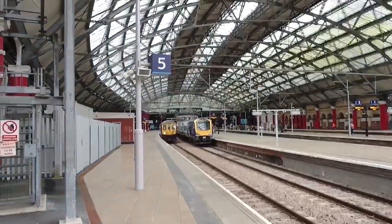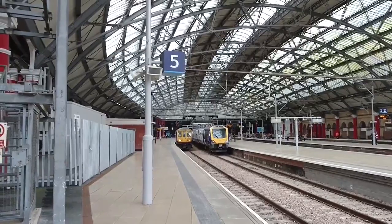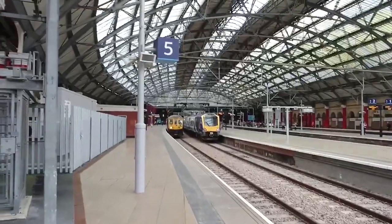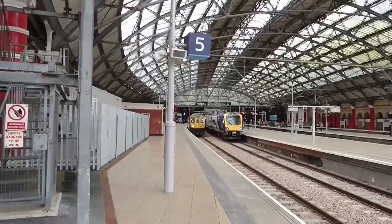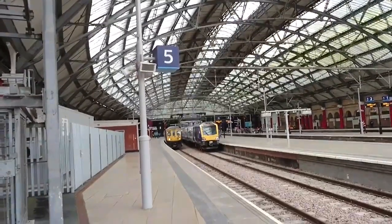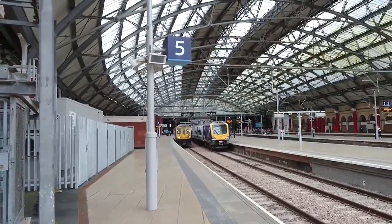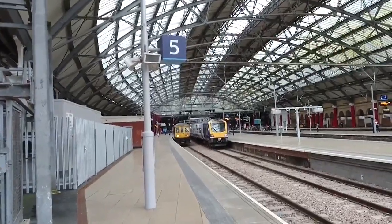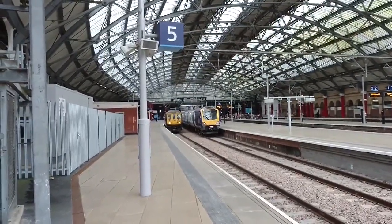Right, so that was a good announcement from Anne, I think. Hopefully this 319 will be departing in a moment, because it is 15:36 now, so the guard should be getting ready. He should be ready to go any second now. So now, departing in a few seconds, is the 1537 Northern Rail service, now owned by the Department for Transport. It's no longer run by Arriva anymore, which is fabulous news.